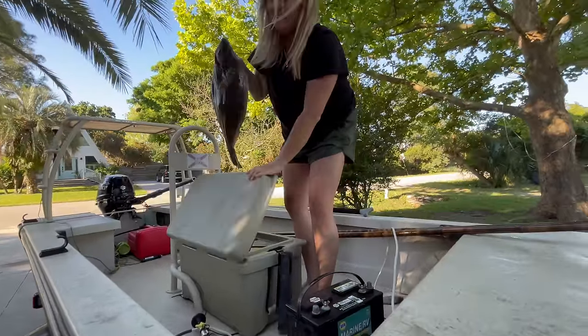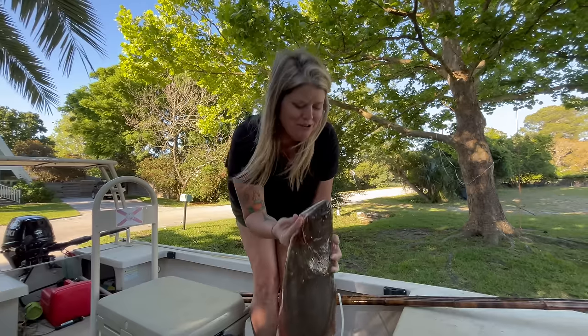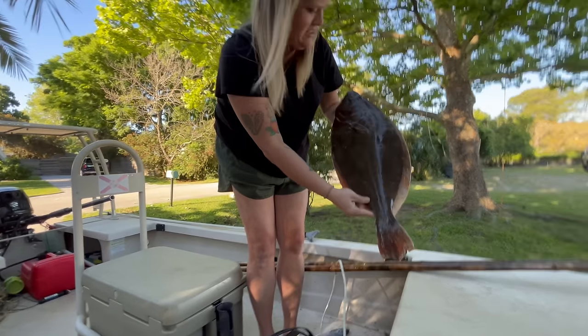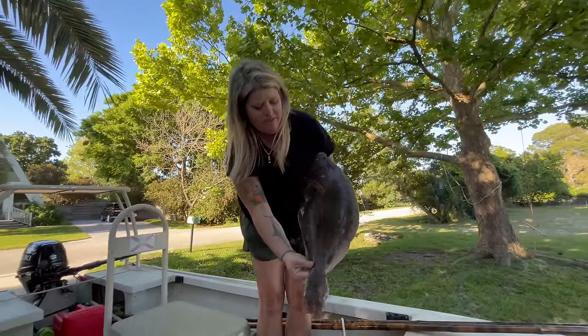We got... That's a big one, babe. It's huge. Is it? Look at that. Excuse me, I'm choking. Please don't die. This is the biggest flounder I've ever gigged.